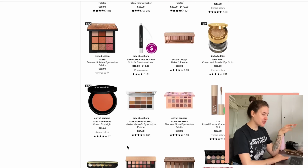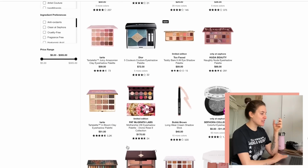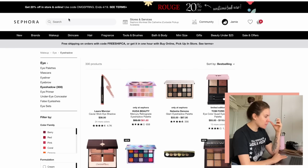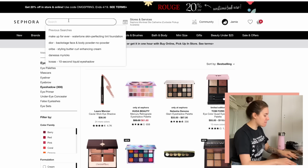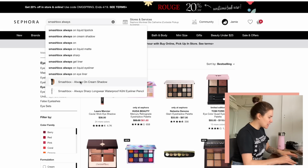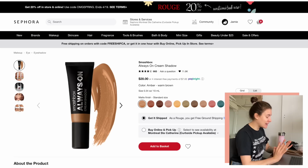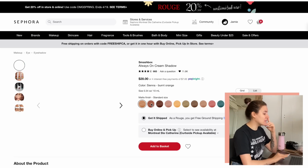Because Globe is so shimmery, I feel like I need to get her a matte shadow of some sort so that she has a base to work with. And one of my favorite matte cream shadows, because we are really going with the theme of creams today, are the Smashbox Always On cream shadows. They're so good and they last really, really well. They work great as bases. They work great on their own. So I think she could have a lot of fun with this.